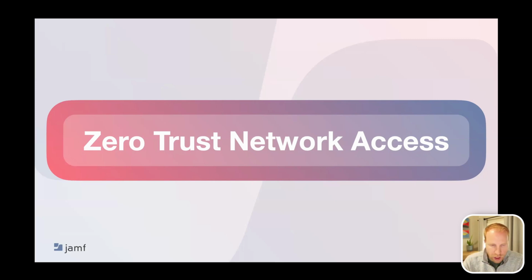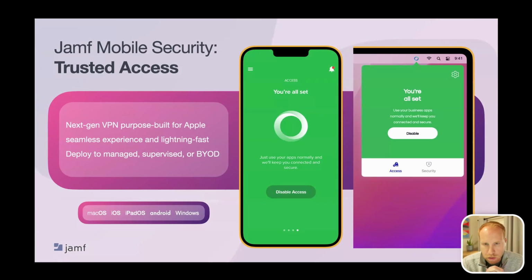These are all part of the Jamf Security Cloud. At Jamf, we're not really talking about it in terms of ZTNA, although you could put it in that category. We're terming it trusted access, and that's because we're doing some really cool stuff on the Apple platform, some Apple-specific tech as well, to be able to do that. And I'll talk to you about that here in a moment.